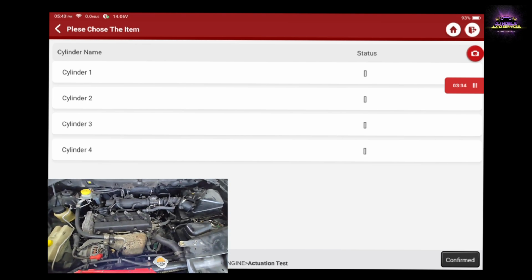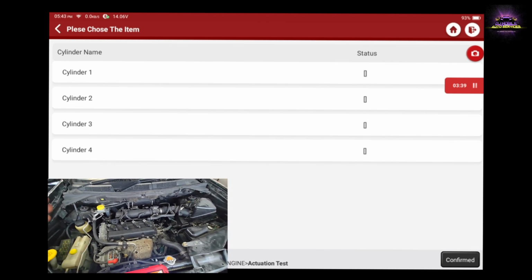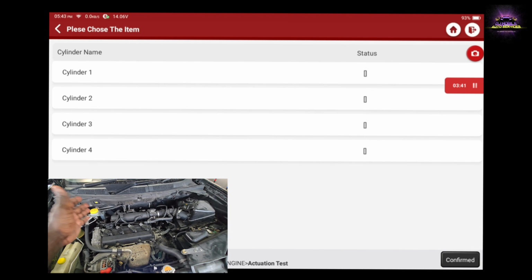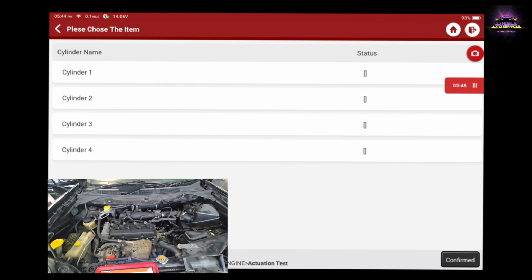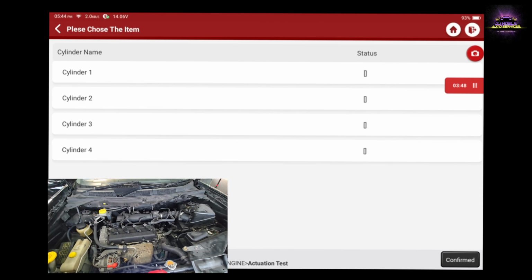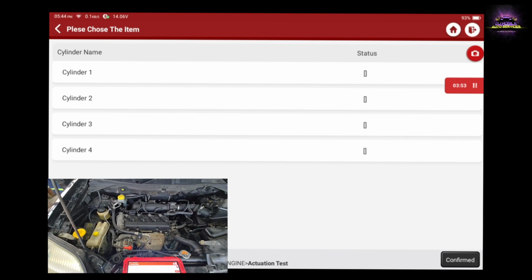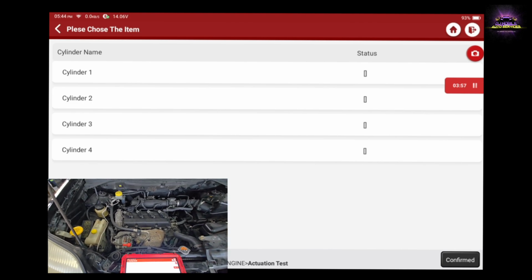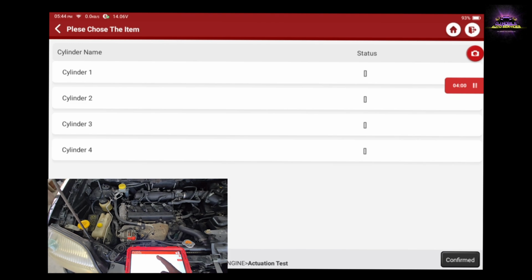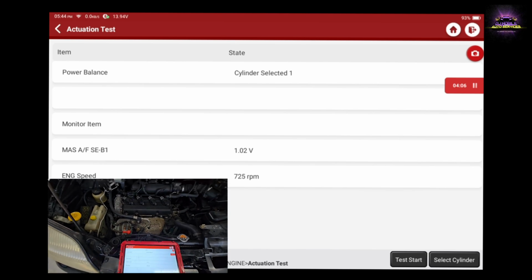Right, so what we're going to do here next is a power balance test. We're going to shut off each cylinder on this engine and listen to the RPM. If you hear a change in the RPM, that means that cylinder is contributing. That doesn't mean the coil and the plug are good, but at least it's got the command from the ECU to shut off, right? So we're going to go into cylinder number 1. Okay, we're going to press confirm, and we're going to listen and look at the RPM.